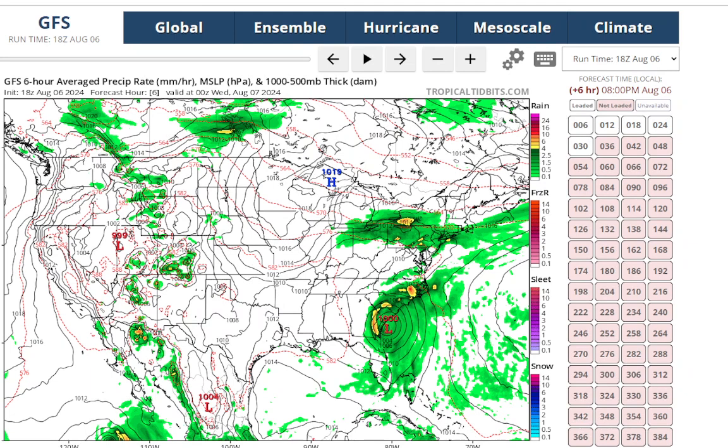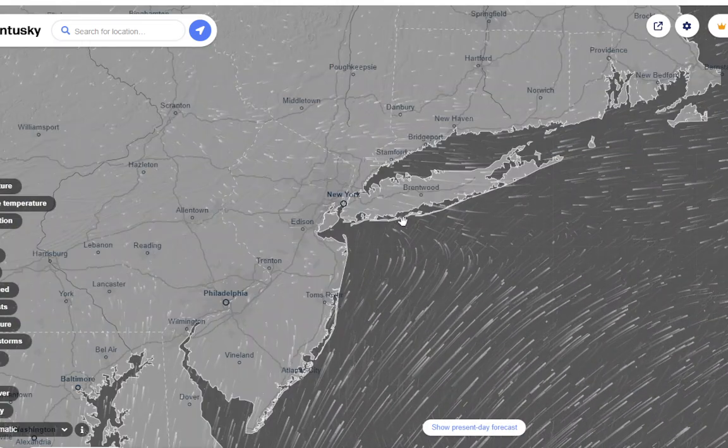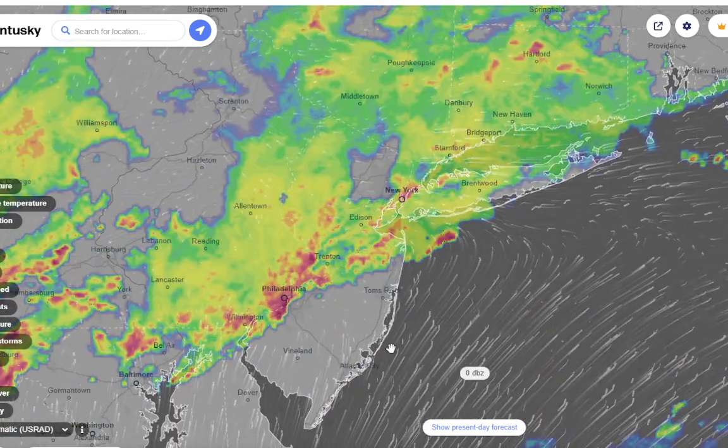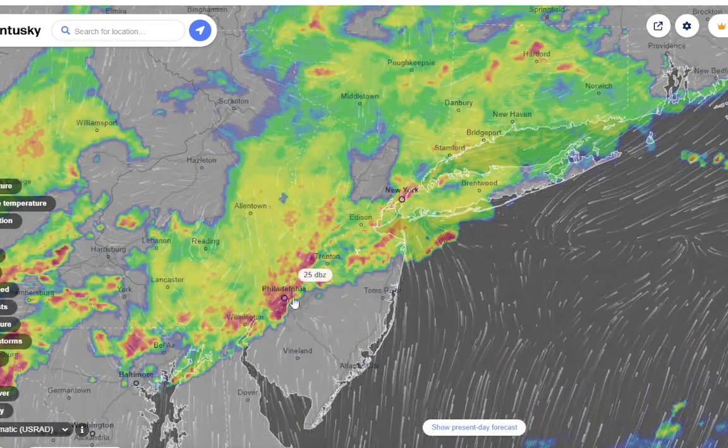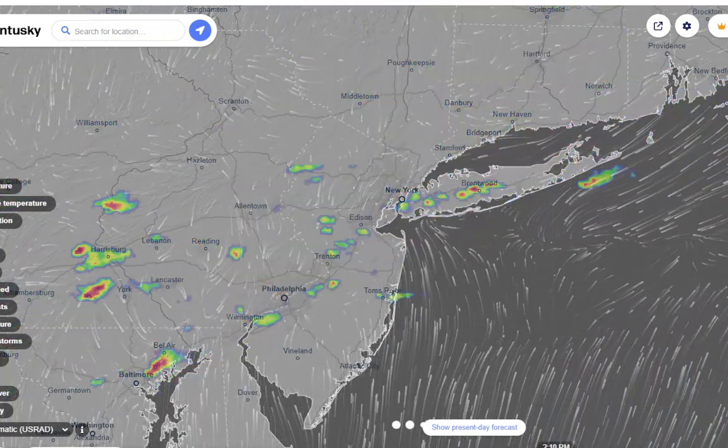So actually, we're going to go to the radar. We're going to rewind the radar and show you what happened earlier, and then we'll talk about what's going on right now. You can see the rainy mess that we have over us. Nothing severe. Well, maybe there is some stuff that's severe over Philadelphia. But let's go back to around 2 o'clock.